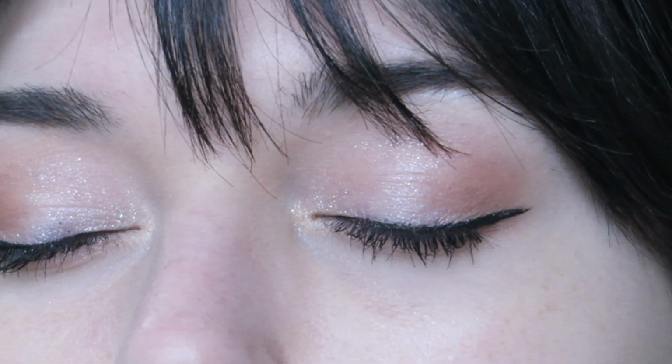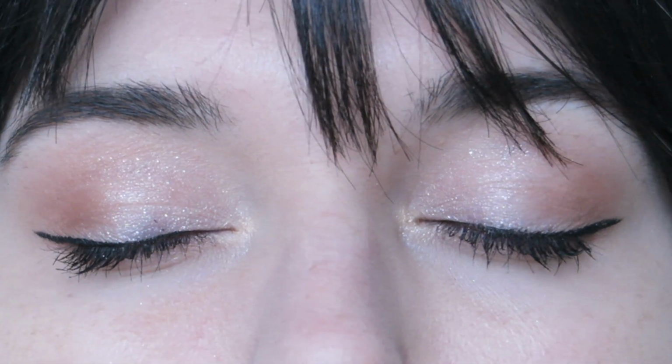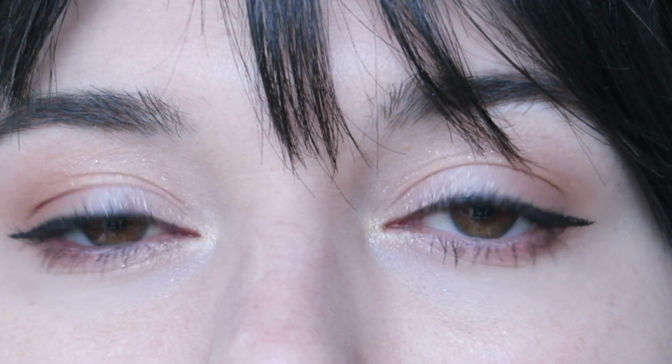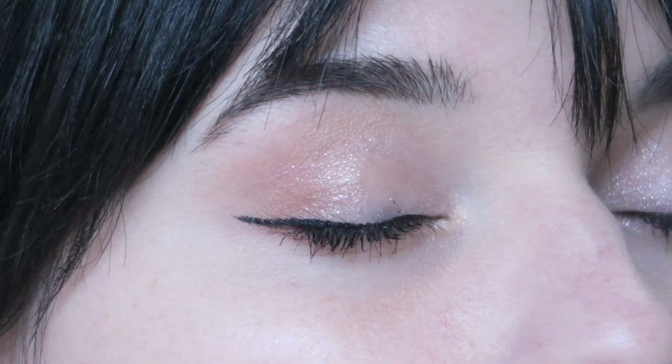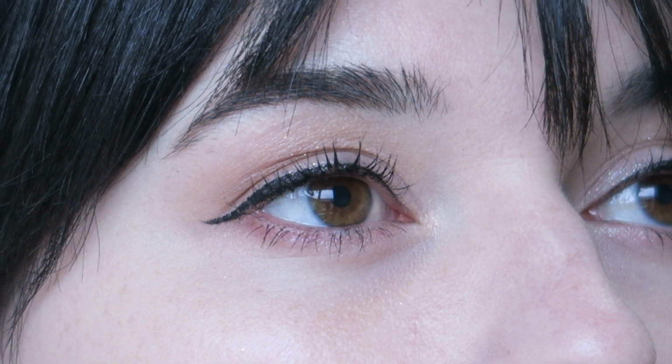So this is how the eyes are looking at the moment. I think that they look really pretty, but it's nothing super spectacular, just your average brown neutral glittery look that you'd see from me. Still very pretty though. Okay, so the next thing is going to be the blush, which is in this cute little compact here. I just love the packaging for all of this. I'm going to be using the shade number 1, which is called Peach Way.